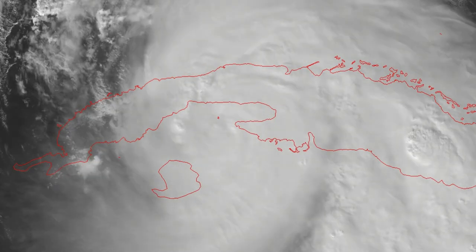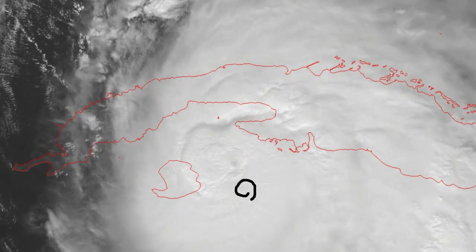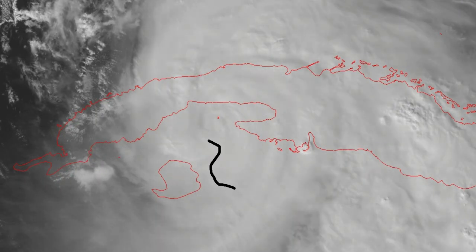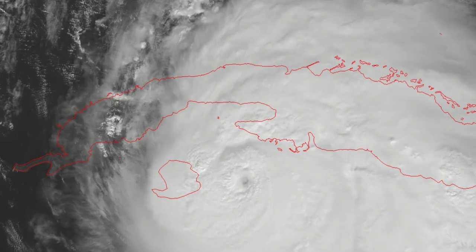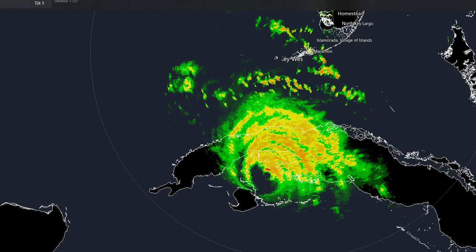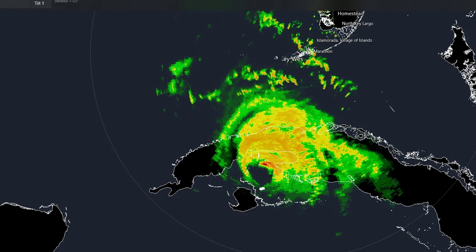Here's the visible satellite imagery, and again, the eye is not very well organized. It looked a little better when the sun came up. Notice it kind of degraded there as the system struggles to make landfall. It's kind of dancing around the Isle of Youth and these little keys off the southern coastline of Cuba, but it does appear that it will make landfall very shortly. Here's the long-range radar out of Key West. And Key West, you are under a tropical storm warning. You're going to have some rain bands moving through here. I'll show you that closer in a minute, but there's the eye of the hurricane.